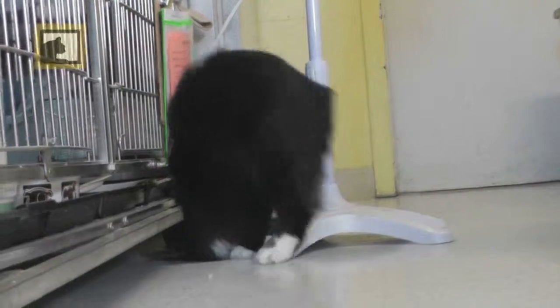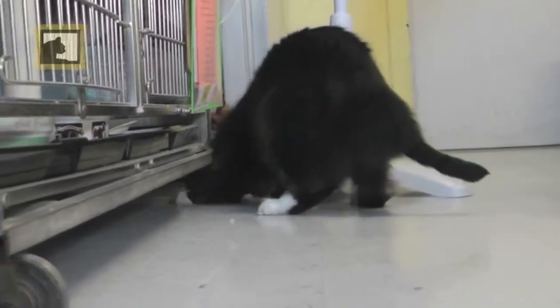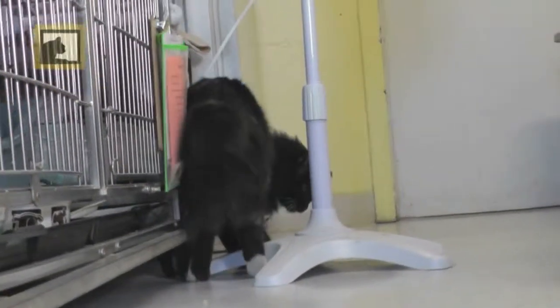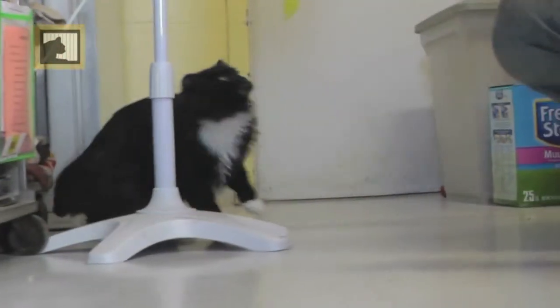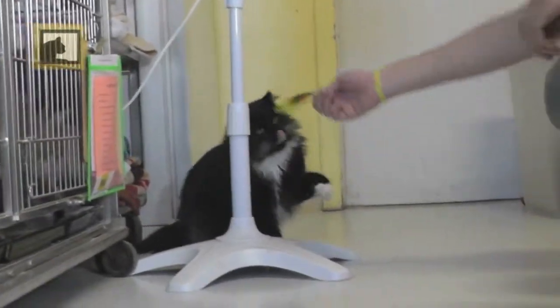And as you can tell, his ears are also smaller than they had been. They look like they were cropped. Yeah. The tips of them were frostbitten. They fell off from the frostbite, and they healed up. But as you can tell, he seems to be doing better now. He's pretty happy again, no pain.